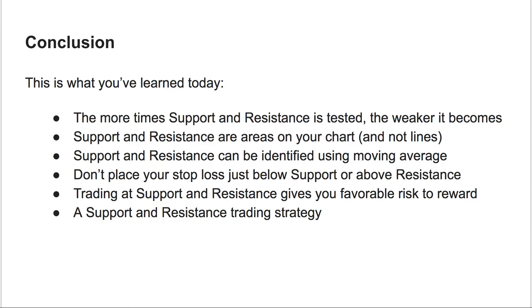And of course, if you trade at the support and resistance levels, it gives you a favorable risk to reward. If you take random entries, you will find random results. If you take specific entries, you will get specific results. And support or resistance is actually a trading strategy. It's not just there for it to be.